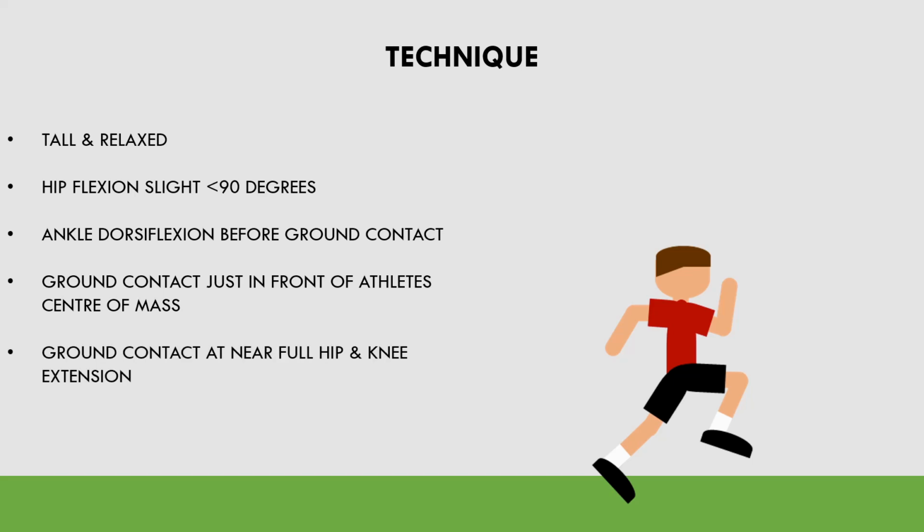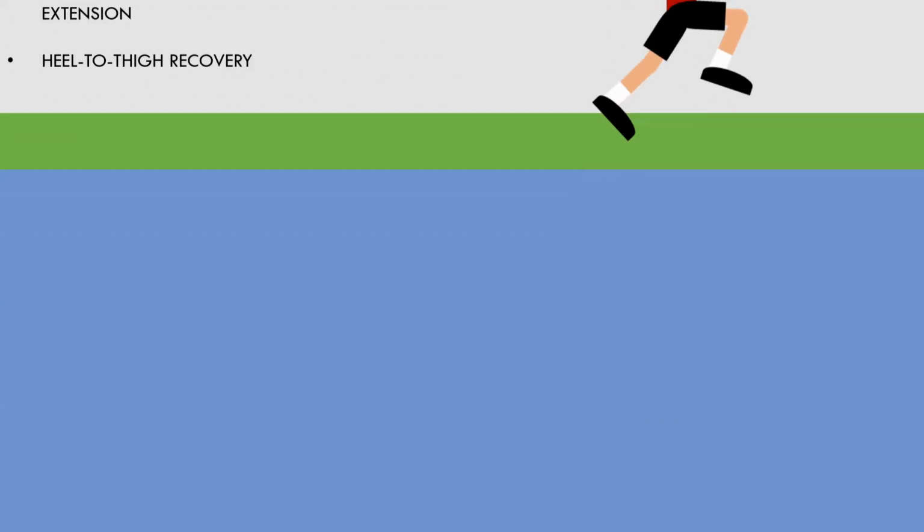After ground contact, we should see the knee flexed to keep the lower leg close to the body. An easy way to understand this is to have the athlete keep their heel close to the back of their thigh after ground contact. This reduces the circular circumference that the foot has to travel, making the recovery of the leg faster. Next, let's talk about sprint training itself.